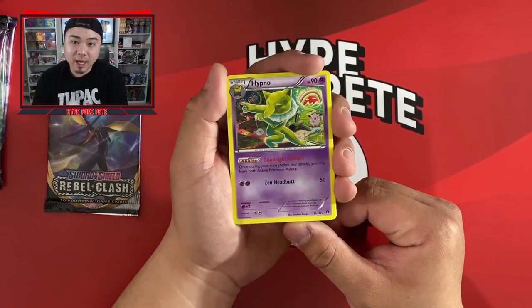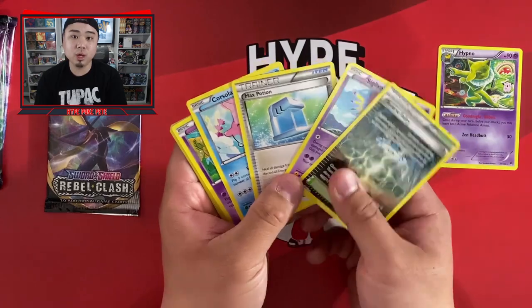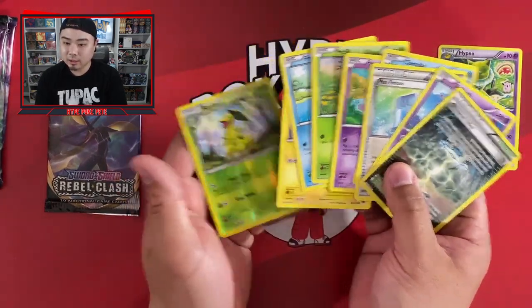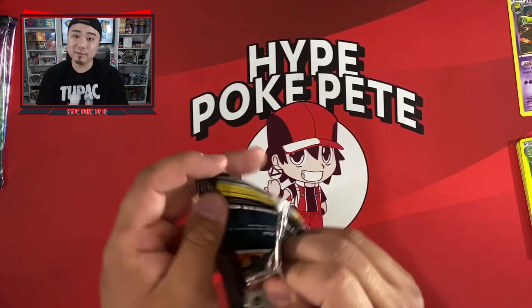It was 3. I forgot. Hypno is the rare. And then we got the trainer. I'll just show you guys like this since I screwed up the card trick here. Yeah. Reverse holo Bayleef. Next pack already. Rebel Clash. Let's see what we get from this one.